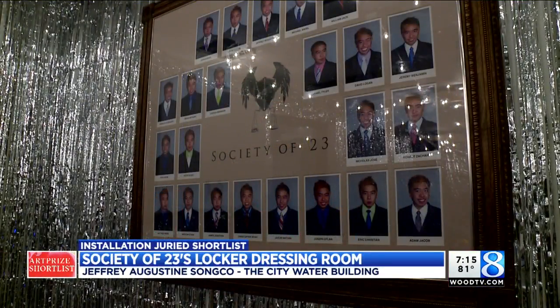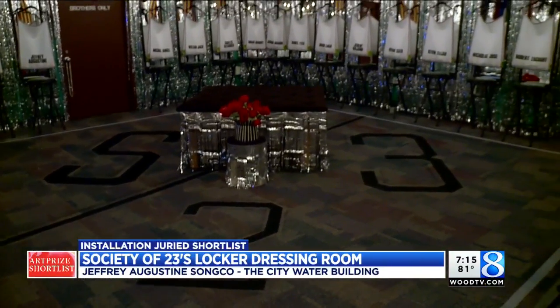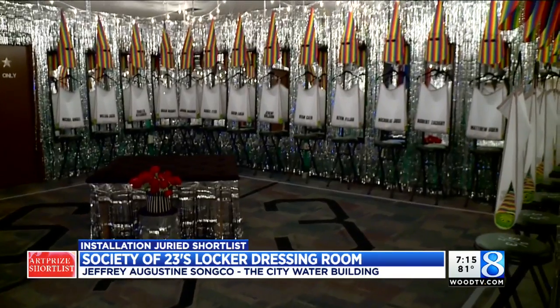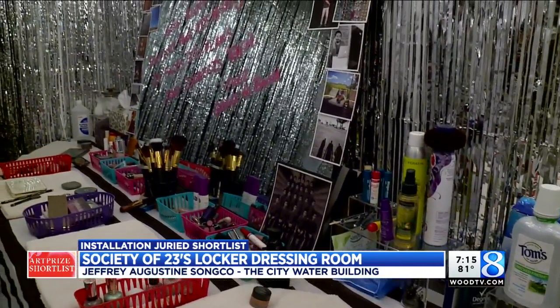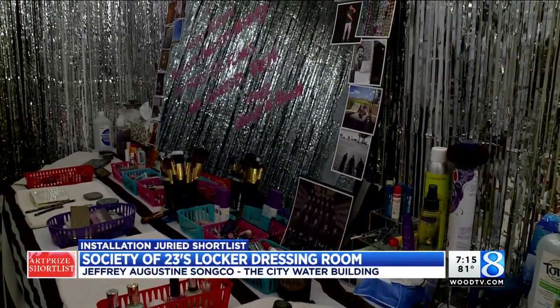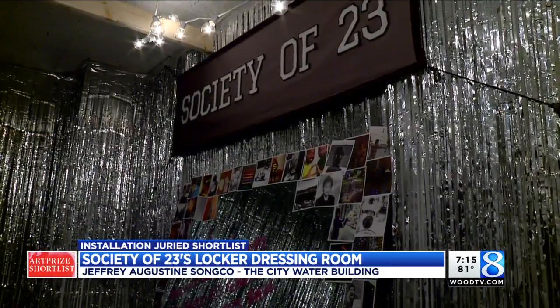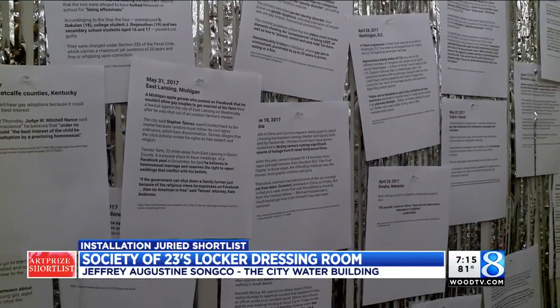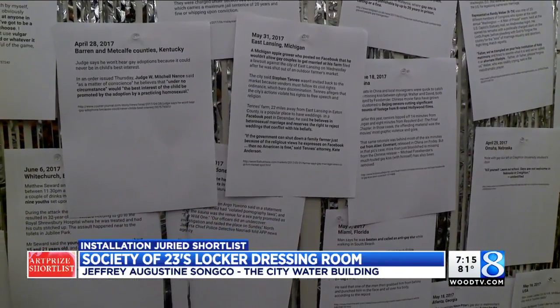And the next one we chose, Society of 23's Locker Dressing Room by Jeffrey Augustine Fontenot. That's just one at the City Water Building by the Richard Abt Gallery. Now this piece is just finesse to the last detail. It was amazing to walk in, see the materials, the space being utilized so beautifully. It was just like everything was in its place and it just felt right.